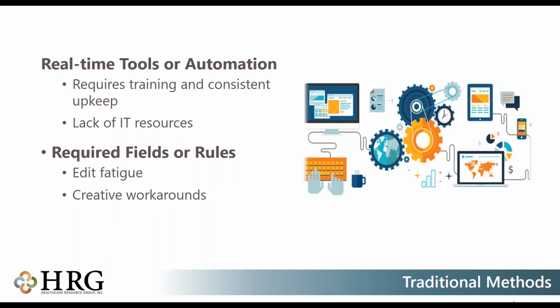Required fields or rules, another fantastic method, really taking the guesswork out and guiding your staff through to make sure that they're making the right choices. One thing that does kick you is edit fatigue. And I'll tell you, those billers and those front-end registrars, they will find a creative workaround. So it's important that, in addition to implementing those required fields and rules, you also have that training and that accountability piece so that they're using those and not just pushing their way through, potentially causing issues downstream.